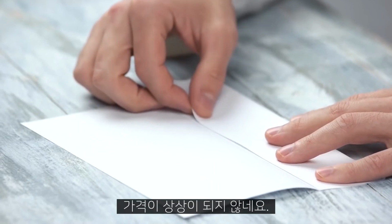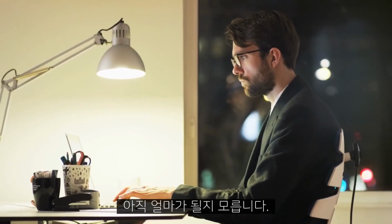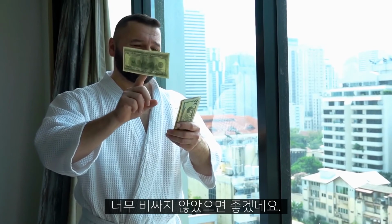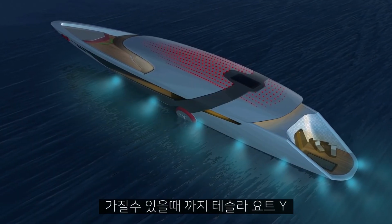No price estimates have been put in place for the Tesla Model Y yacht, and neither Elon or Tesla have responded to the design, but I'm sure they've at least seen it, and hopefully not for an amount of money too obscene, of course. So, there you have it, the Tesla Model Y yacht.